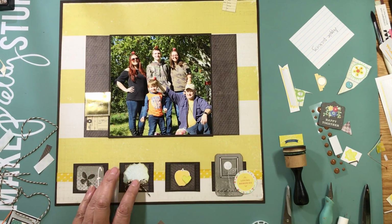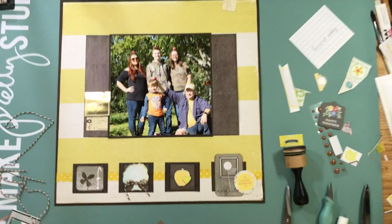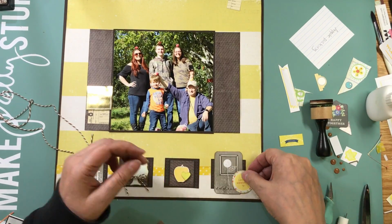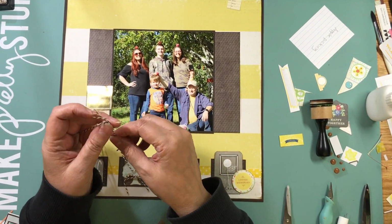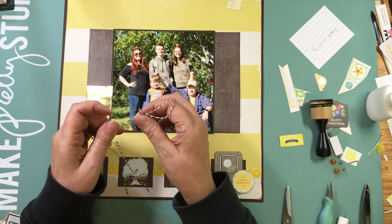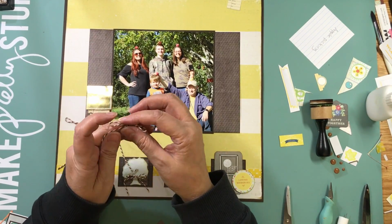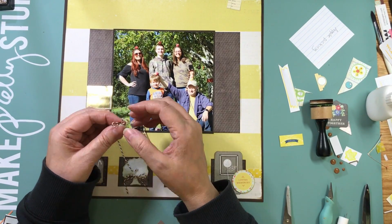With almost every page kit that I packed for this crop, I added some twine. I used to put twine on almost every layout that I did, and then I stopped. So when I was packing for this crop, I thought, you haven't used twine in a long time. I put some in every layout because I didn't know which layouts I was going to put twine on. I have to say, I didn't put twine on every layout because I didn't want twine on every layout.